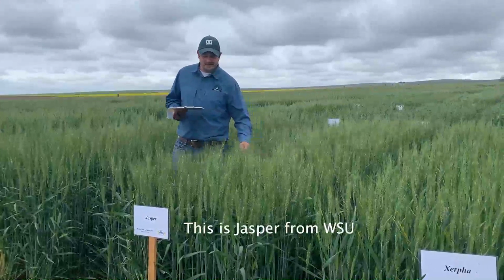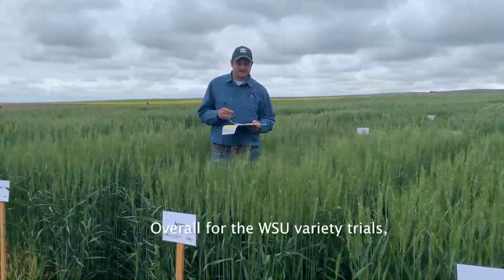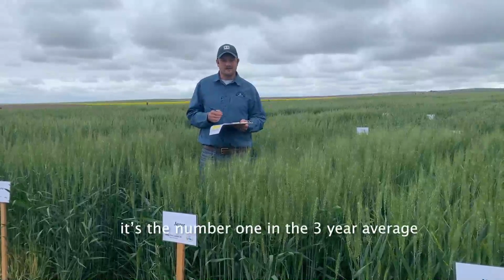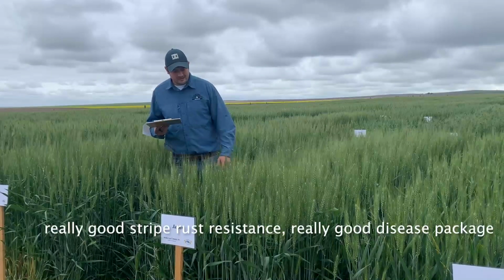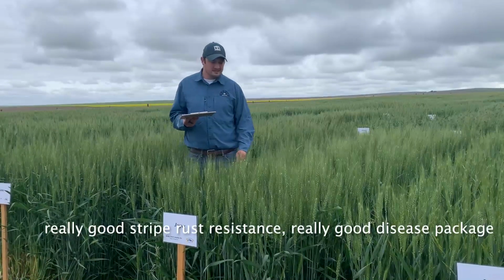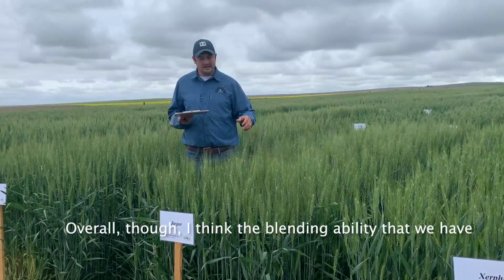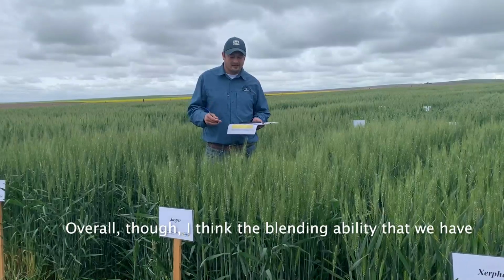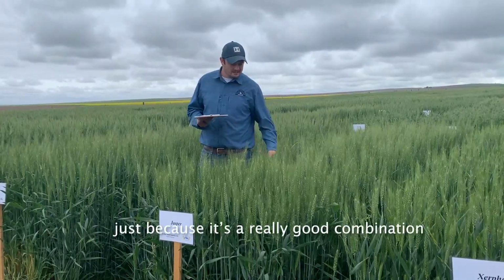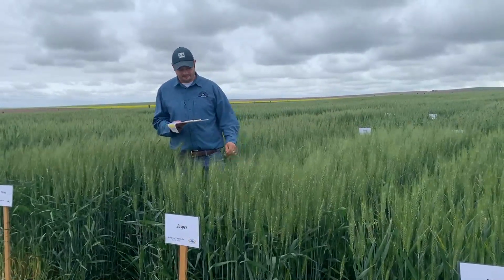This is Jasper from WSU. This is a really strong variety for Highway 2. Overall for the WSU variety trials, it's number one in the 3-year average. I think it was 117 bushel for the 3-year average. Really good stripe rust resistance, really good disease package. The thing that scared growers away is the test weight. Overall though, I think the blending ability that we have really takes away that risk, so I wouldn't let it scare you away just because it's a really good combination of emergence and disease resistance for Highway 2.